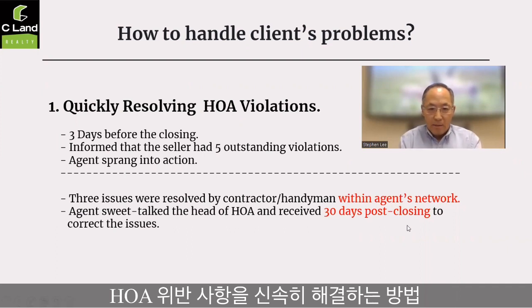I think one takeaway point is, okay, it can be done. It can be negotiated with the HOA side or condo management company side, then work it out. Hey, we have to close, right? If we don't close, a lot of people are involved and they are all down. So they worked it out and received a 30-day post-closing to correct the issues. That opened up another avenue that we never thought about.